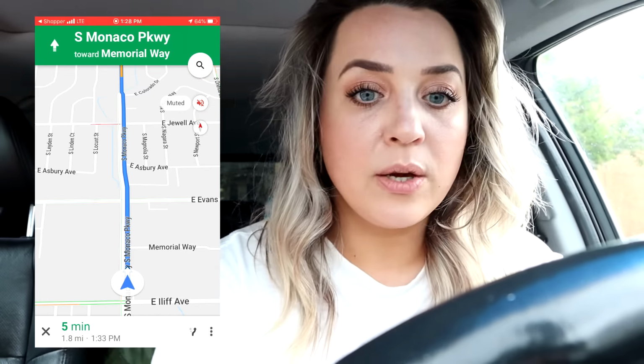And this pulls up your GPS, which I think that you can set it to whichever GPS you like. I currently have mine on Google Maps. And this is only 5 minutes away from me, so that's pretty cool. This is gonna be a pretty quick batch.